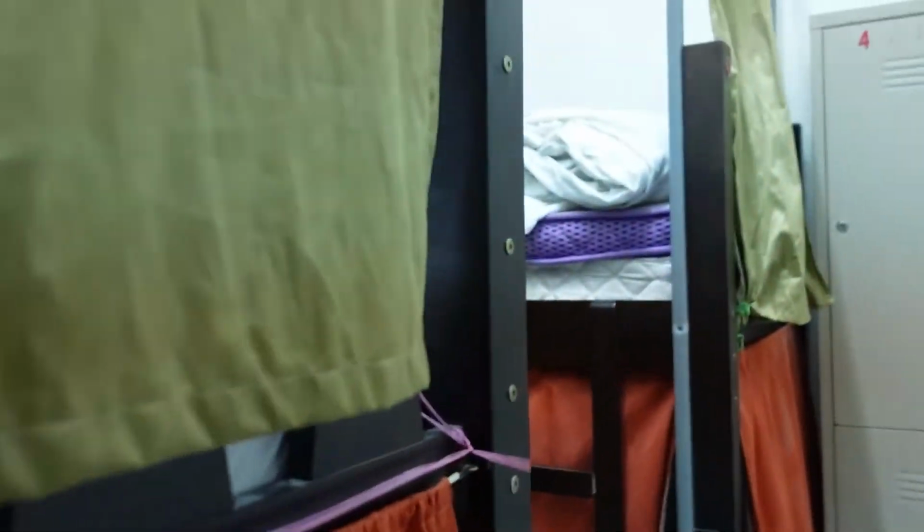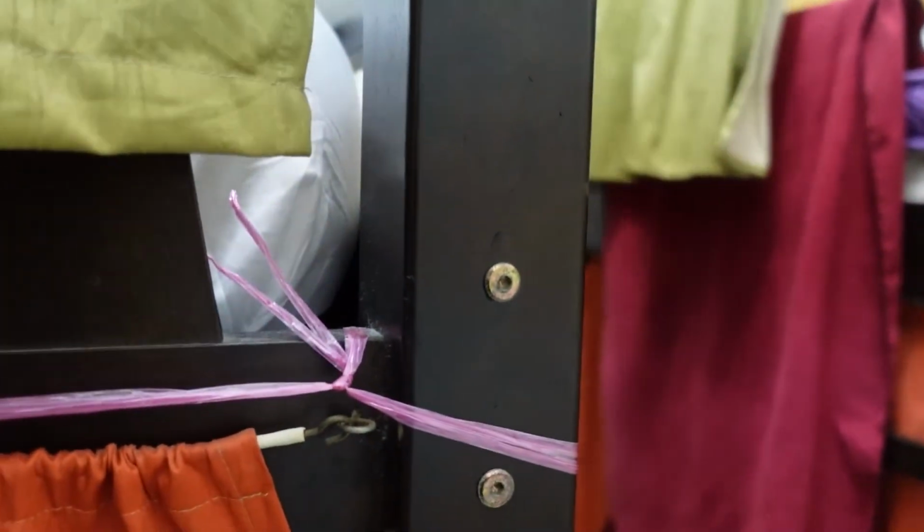Washroom is clean. So yep, I would recommend this guest house to everyone who is coming to Bukit Bintang to stay. Also coming to KL to stay. It's super nice and also cheap, affordable price. It cost me just 26 ringgit.